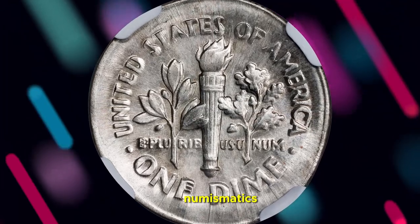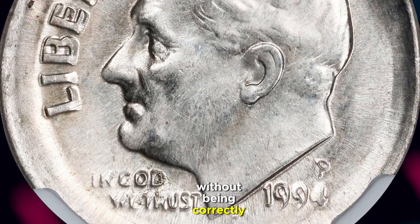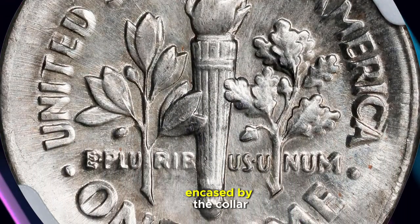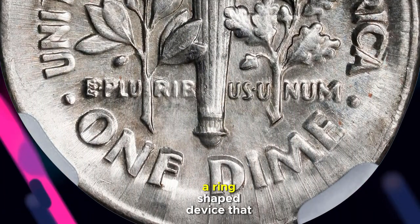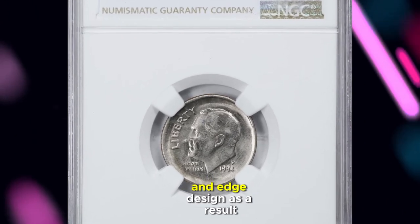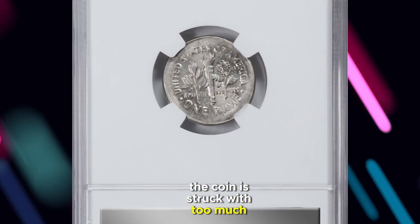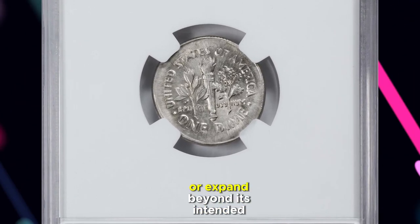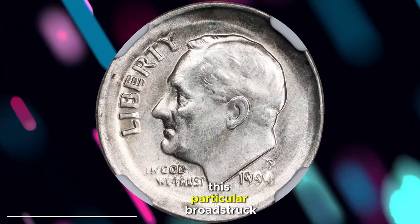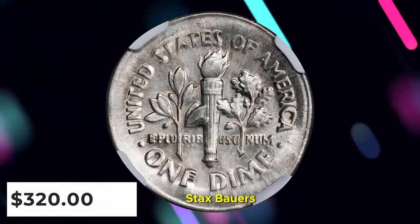In numismatics, a broad-struck error occurs when a coin is minted without being correctly seated in the coining chamber. This means the coin isn't fully encased by the collar, a ring-shaped device that shapes the coin and ensures it has the proper dimensions and edge design. As a result, the coin is struck with too much force, causing it to spread or expand beyond its intended size and shape. This particular broad-struck Roosevelt dime was auctioned for $312 at Stack's Bowers.